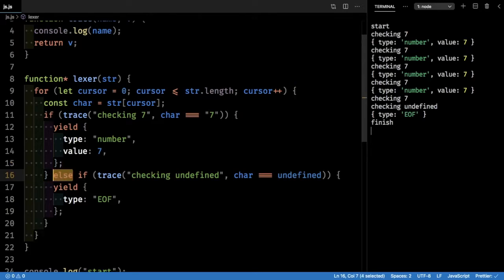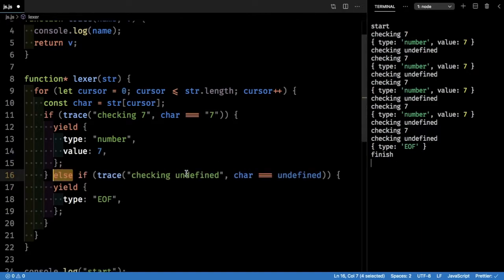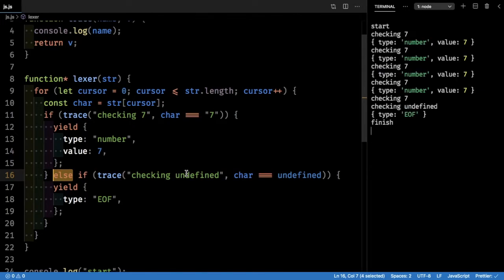And without else, it doesn't work. That's the thing. Without else, it will always check all of the variants. It will check 7 undefined, 7 undefined, 7 undefined, 7 undefined, 7 undefined, finally found. With else, we have this free character. We don't even come here, right? Because more useful characters are seen earlier. Yep.